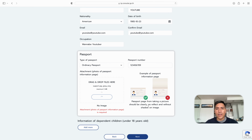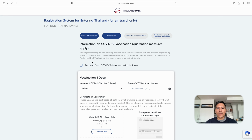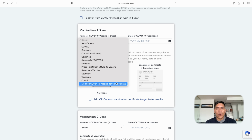In this case, we're already submitting it here, and once you get the check mark, it means that it has been properly submitted. So you can add more if you have more children, but in this case, we're just going to go next to get to the vaccination page. The vaccination page, of course, if you recover, you can click here. But if not, even if you recovered and it's been a while, just go ahead and submit your vaccination information.